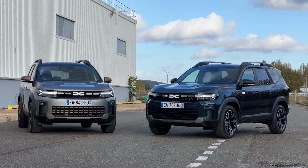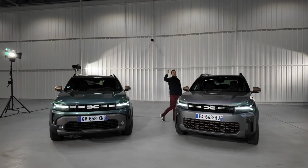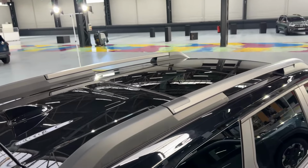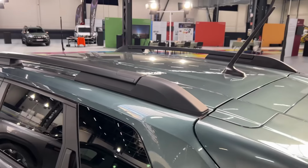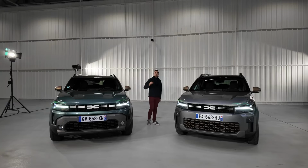If we start from the top, the first thing that's going to change is that here we just have a tin roof. The novelty on this side, also featured on BIGSTER, is the glass panoramic and opening roof. It's the first time that this appears at Dacia. There are lots of new features precisely that are coming on this car. Same for the windows here, on the front and on the sides, thicker windows for better soundproofing.